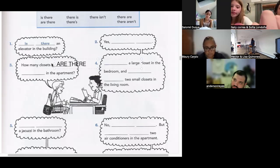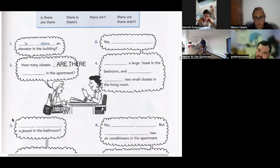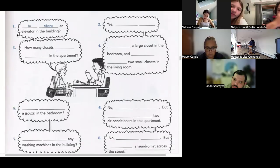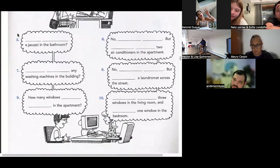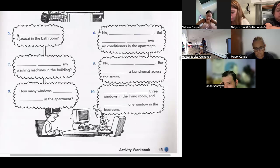Good. Everyone repeat after me. Small. Small. Close your mouth. Small. Small. Good. Number five, Maori. Is there a jacuzzi in the bathroom? Okay, number six, Salome. No, there isn't, but there are two air conditioners in the apartment. Now, Salome, be careful. There are. There's when there's only one, but not when there's more. There are. Okay? Number seven.